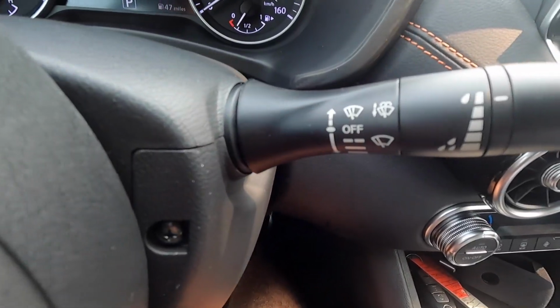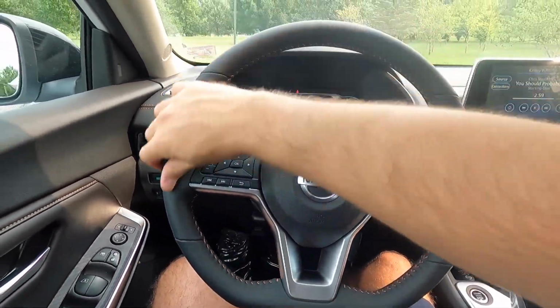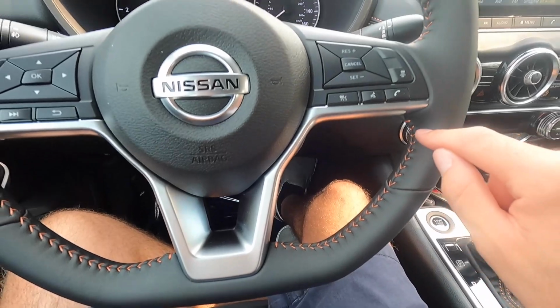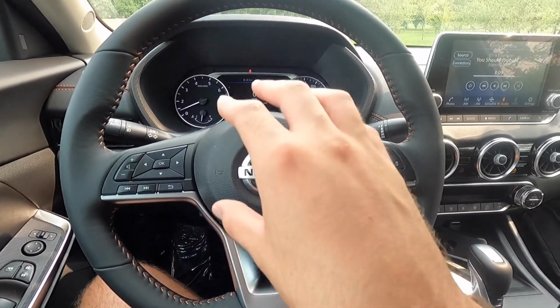This is your windshield wiper control stock. You get a leather feeling wrapped steering wheel. I don't know if it is actually leather, but it feels like leather. And then you get some orange accent colored stitching on the inside of the steering wheel. At the center of the steering wheel, you have your Nissan logo and your horn as well as your airbag.